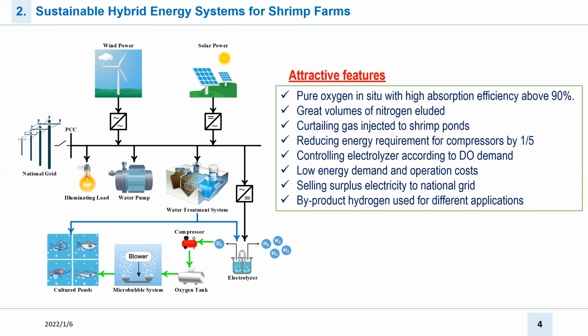The oxygen requirement during daytime in shrimp ponds is low due to oxygen supplement from photosynthesis, corresponding with low power demand from the electrolyzer. Consequently, the electrolyzer is controlled to change its input power according to the amount of dissolved oxygen in culture ponds. When the system is well controlled, the energy demand is reduced, leading to low operation cost. In addition, the surplus electricity is sold to the national grid.